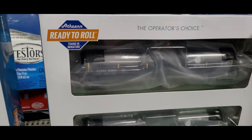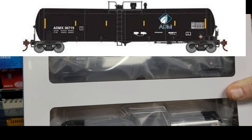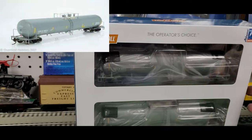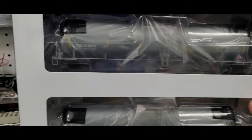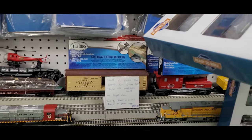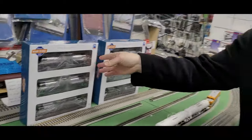I have a couple other packs. I don't want to take them all out here, but as you can see here, I have a couple of different packs. This is the ADM. And then over here, I have another pack here. And these are actually gray looking cars. It's a little hard to see in the packaging there. I gotta see which road names these are. These are actually the CELX cars. So I have a couple of different variations, a couple of different road names for your layout. And if you want to create a nice long tank car train, I think these are the cars that you need.